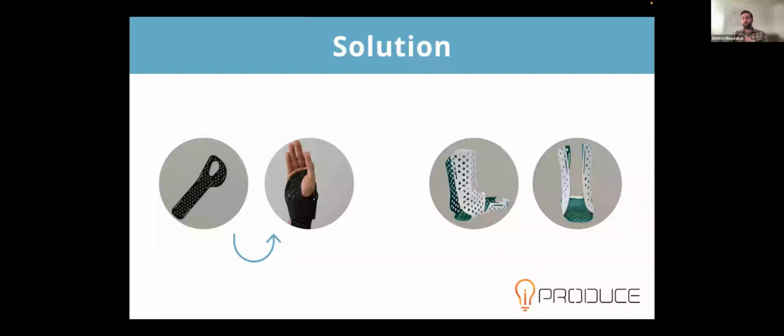I have to say that this is waterproof. You can bathe yourself properly. This cast also is biodegradable and recyclable. And with the interaction with the patients and the doctors, we came up with those designs for hand and leg.